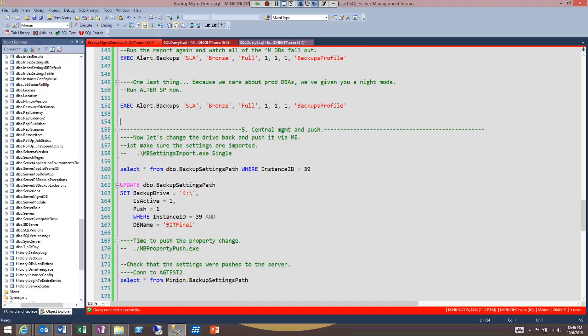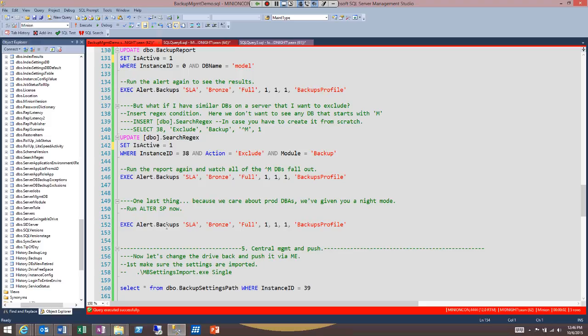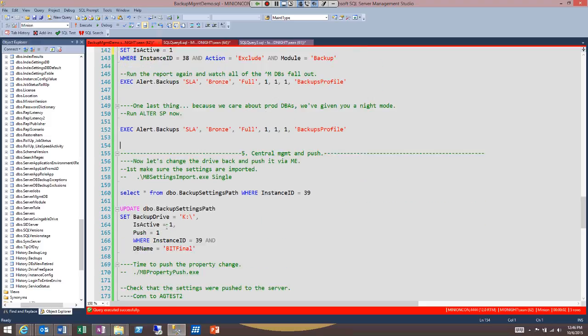I thought there was something else I wanted to show, but it went right out of my head. Okay, so before we move on to the next section, is there anything else you guys want to see or any questions you have about this particular configuration section of the alerts? I think it's pretty self-explanatory. It takes just a tiny bit of practice, but after that, it's really pretty easy to manage.